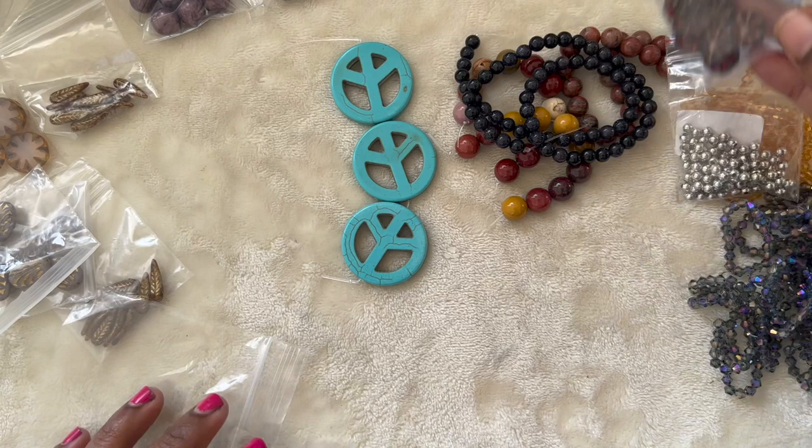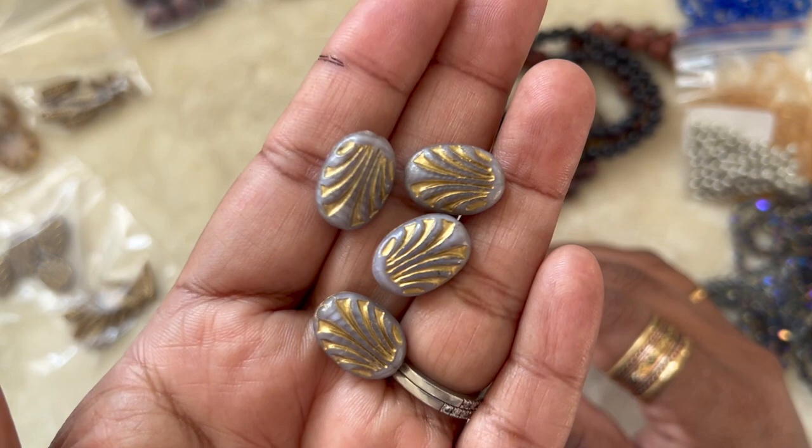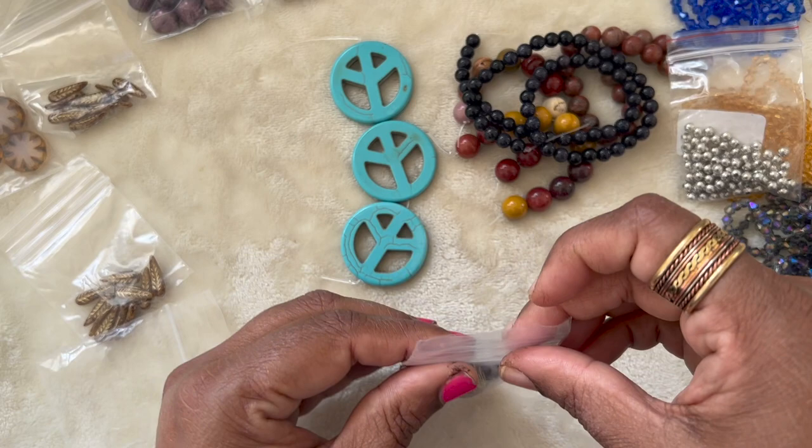That I got, and then I got these ones. These are lavender oval, very, very pretty check glass beads. And I got two of them right here, two packs.